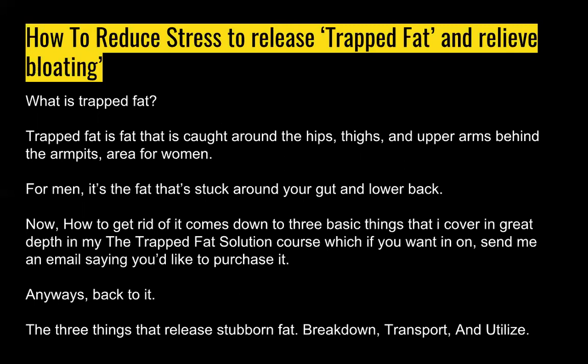The three things you need to release the stubborn, trapped fat are to break down the fat, to transport it, and to use it. Now, when you're bloated, you cannot break down the fat. When you're bloated, cortisol builds up, and it reduces your ability to release the trapped fat. This is another reason why you want to take a nap or sleep better, because it actually helps you lose weight. When you sleep better, you're going to be less stressed, and when you have less stress, you'll have less cortisol. You'll be able to repair your body better. Sleep helps your body heal itself by allowing it to release the trapped fat and relieve the bloating. Without the breakdown, you can't move fat out of the body, and then you can't use it, so it becomes trapped.